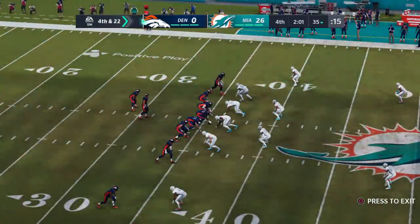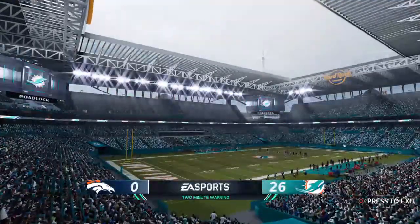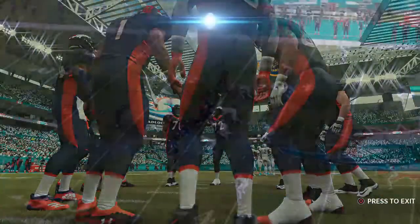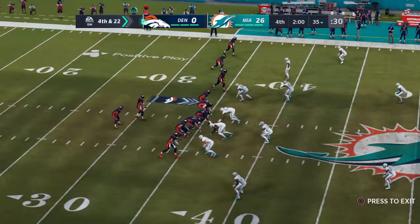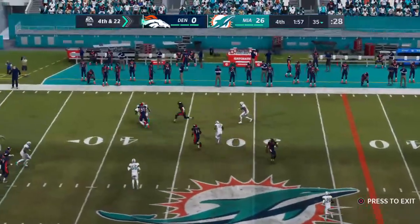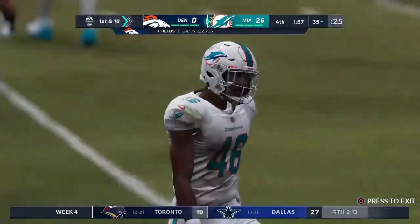And how about this? 4th and long, and they're going to go for it. Just 2 minutes remaining here in the 4th quarter of what has been a one-sided affair. So it's Bronco football as we get you reset here. They come up on a 4th down situation with things not looking particularly rosy. Now they go for it on 4th, but this one is going to wind up incomplete.